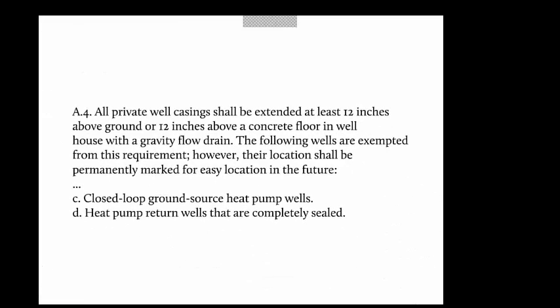So this particular section of the regulations states that closed-loop ground source heat pump wells do not have to be cased. When wells do have to be cased, we have to extend the casing above ground 12 inches, or 12 inches above a concrete floor in a well house that has a gravity flow drain. And with ground source heat pump wells, they're normally constructed in a field of wells where you have like a grid of, it could be a dozen wells, it could be more than that. So you can see having 12-inch casing above grade for each of those wells would be kind of disruptive to the landscape. So this regulation states that closed-loop ground source heat pump wells do not have to have 12 inches casing above ground. So that's an important detail.